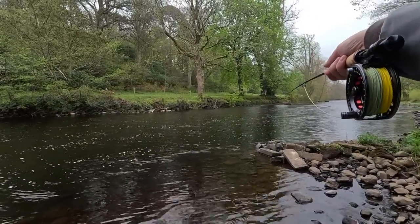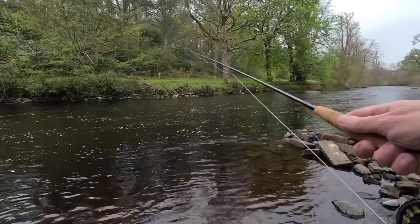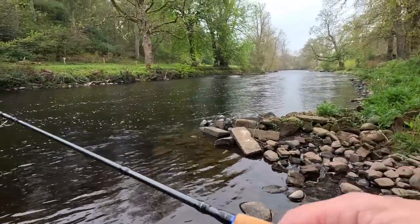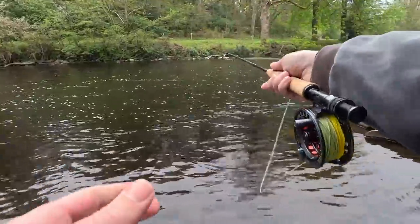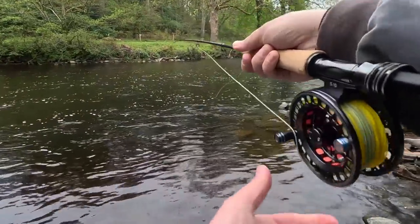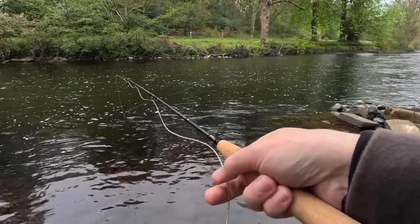That's a nice fish. It's a lovely fish that. I'm going to work up towards that though. That looks a decent brown trout. There's another one there. You see, I don't really have a back cast here. I've got to kind of flick it out. So, that takes, I think it was a big fish, but there's another one just the other side.